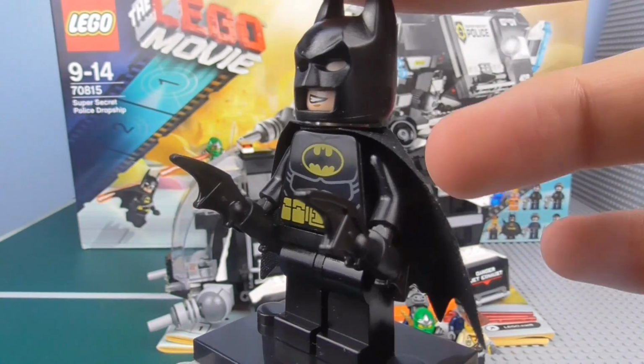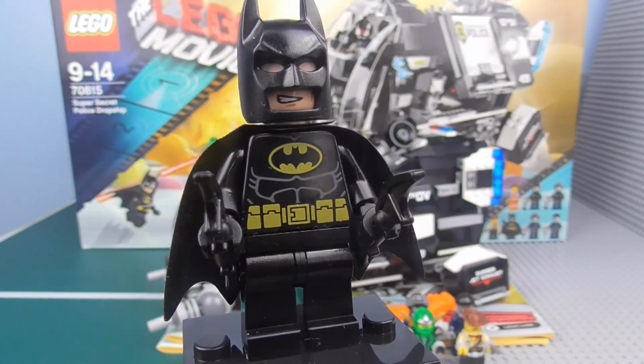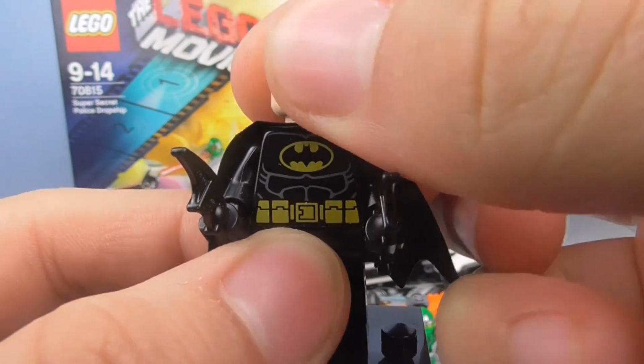This is the black version of Batman. You do get grey versions and winter versions and all these Batman sets. If you're into Batman, you'll know a lot of this. But he seems like a pretty standard Batman.